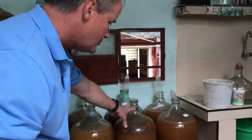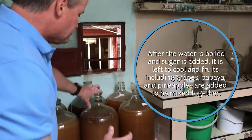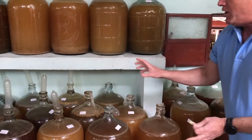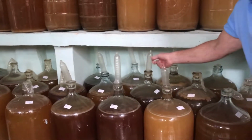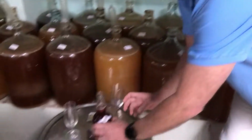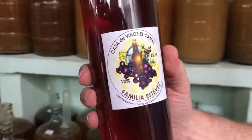At the same time, they take fruits of all kinds, grapes, papaya, piña, they squeeze it by hand, pour the juice in here. When this cools, they pour it all together. Now, here's what's unusual. They take a condom, and when it's the right time, this is not the right time, not the right time. Yeah, we're getting closer, getting closer. Ah, perfecto. And then we end up with this beautiful wine made of grapes and raisins.